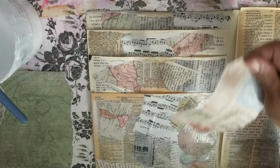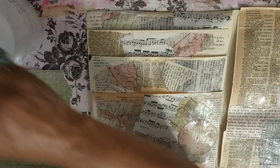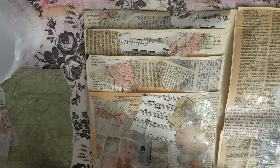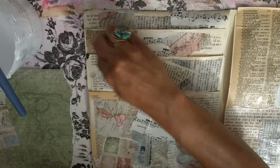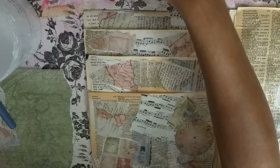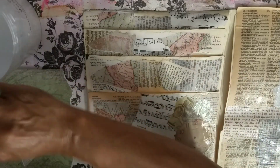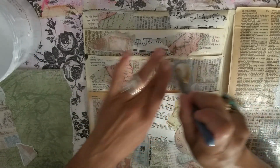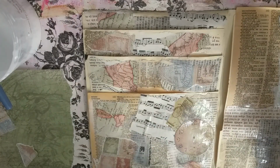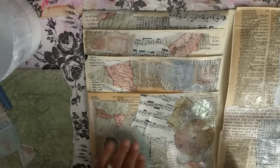Love this paper right here. It's a bunch of stamps, which I think is just fabulous. Put that right here. Take some of that and put that up here. Fabulous. We'll take some of this. Right here. So cool. And this is some other cool paper. Aren't these papers just cool? Love it. And we'll put this right there.